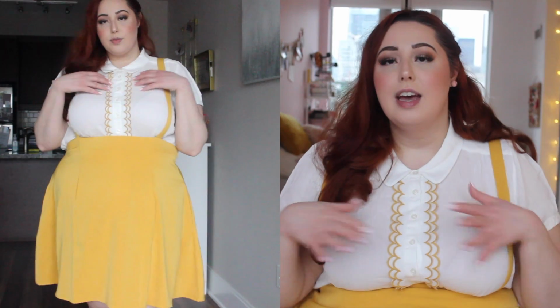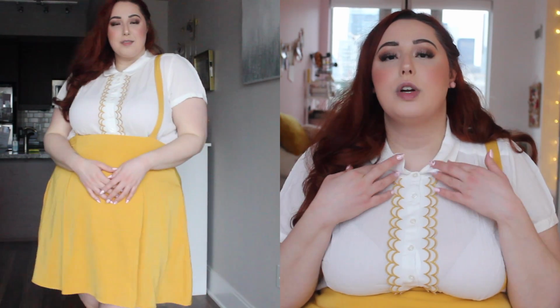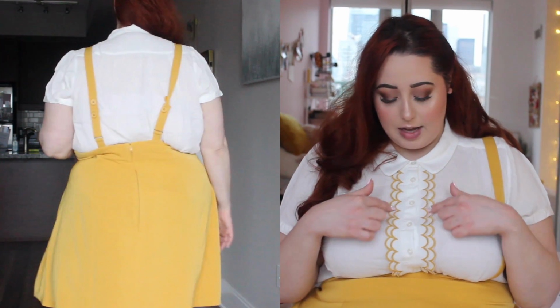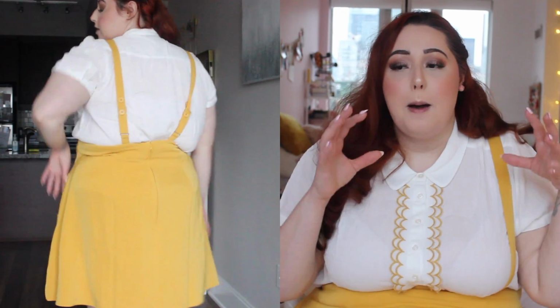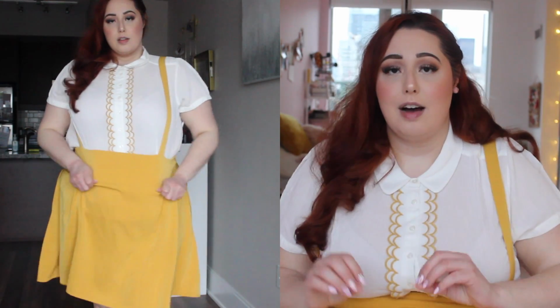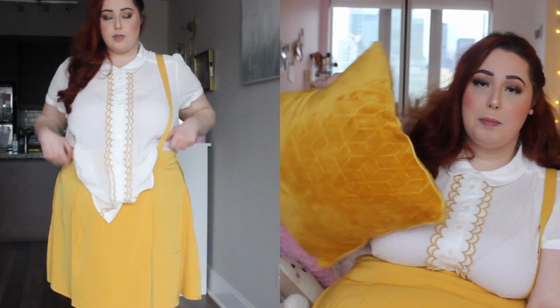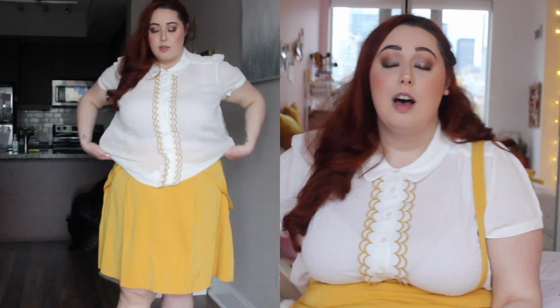In usual fashion, I'm going to start with one of the pieces I'm wearing, and it is this ultra cute blouse, and it has this like collar, which I'm really obsessed with a good collared top. And then I am such a fan of yellow, so we've got that yellow detail as well, and I feel like yellow, especially for plus size bodies, is a color we do not see nearly enough. Yellow, mustard, all that. I don't know if you can see, I got some mustard pillows over here. It is a color that I just want to see a lot of.